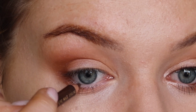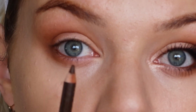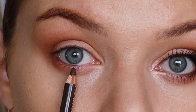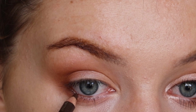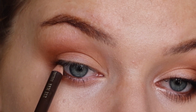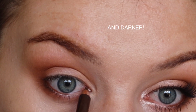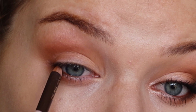Anyway, next step, we are adding some more depth to the eye, so I'm going to use the Max Brown Eye Pencil. This product is like an eye kohl, so you can really smudge it and work it in. So I'm just putting it in the outer half of my waterline and working it down into my lash line as well. If you're game enough, do tight line too. It's just going to help the appearance of fuller, thicker lashes, and when we put lashes on, it's going to help them look more seamless.